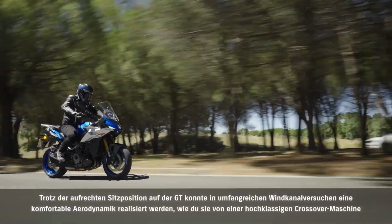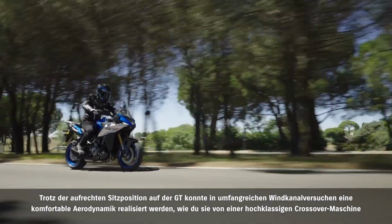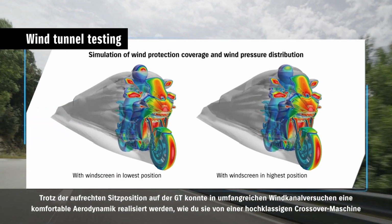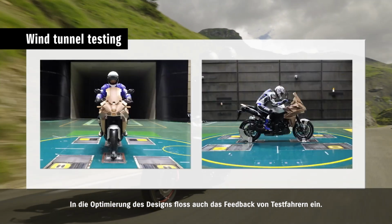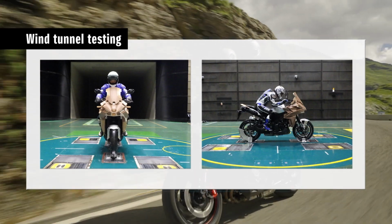The upright riding position of the GSX-S1000GX makes it somewhat susceptible to wind. But to provide the fun and comfort on long rides worthy of a superior crossover machine, the design was reviewed many times through a process of repeated wind tunnel testing and feedback from test riders.